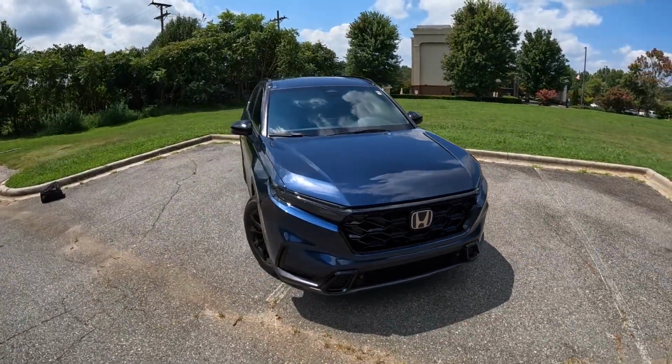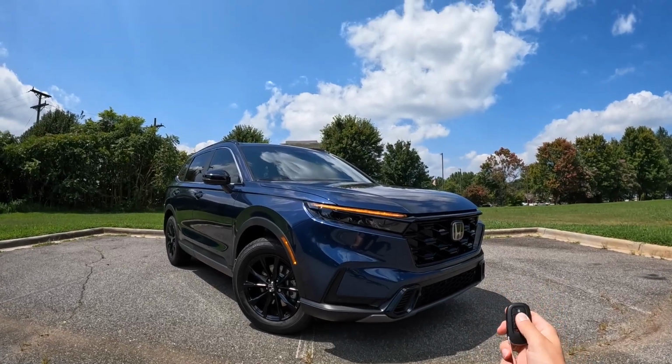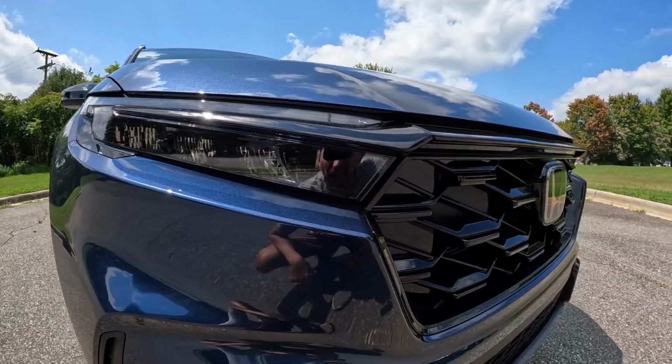Taking a look at the styling, this has a really cool look. I like the gloss black throughout it. I love the LED headlights as well. You can see them lighting up. Really cool daytime running light. And then I love the blacked out housing.